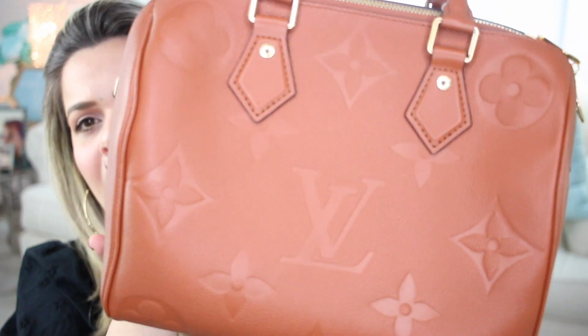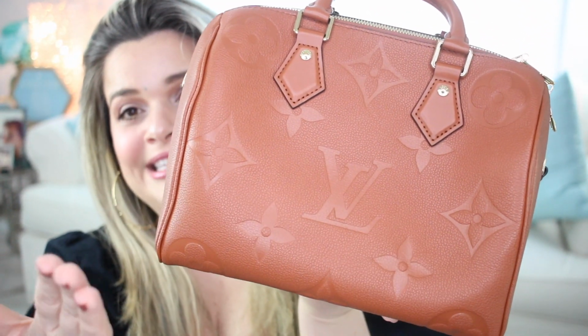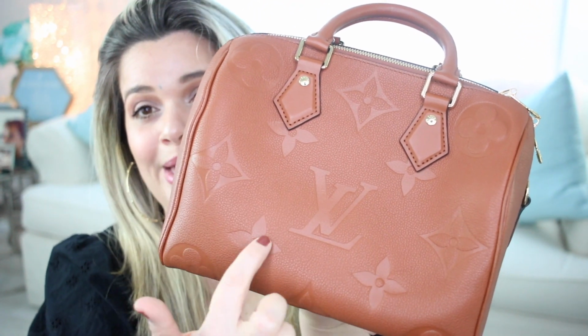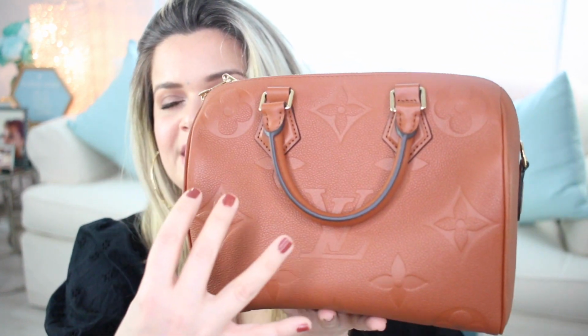This is the Monogram Empreinte print, and it is the really nice leather, but it's a different version of the Empreinte where it is just nice and big. You see the LVs, they're in a very big size. I do have a Speedy 30 in the Monogram Empreinte. It's an older model, which I will share with you guys so you see the difference, but this is so unique. Everything is oversized in the design of this bag. The Monogram Empreinte is one of my favorite leathers because it's really nice leather.